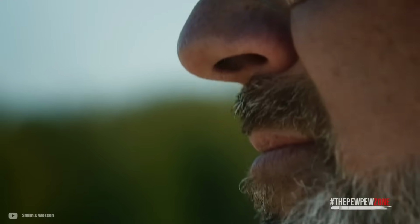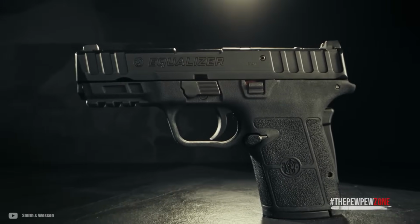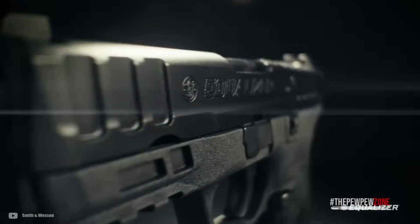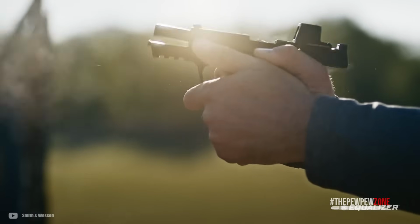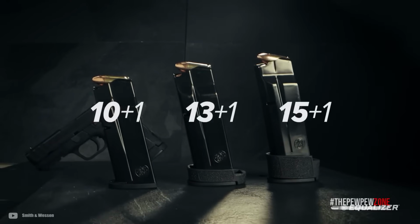Fast forward to just November of 2022, Smith & Wesson released the Equalizer, a new version of the M&P 9 Shield Easy pistol from 2019. It addressed the only downside associated with its forerunner. Whereas the original M&P 9 Shield Easy has an 8-round factory mag, the Equalizer has 3 different factory mags: a 10-rounder, a 13-rounder, and a 15-rounder.